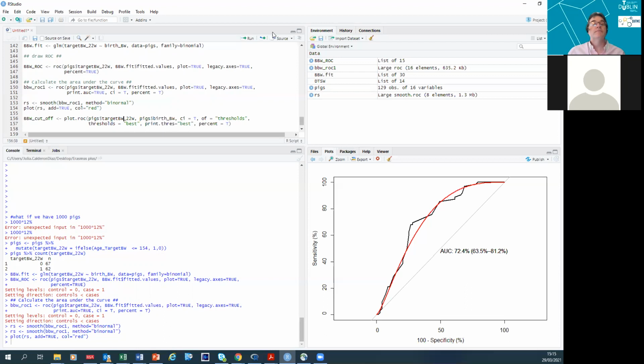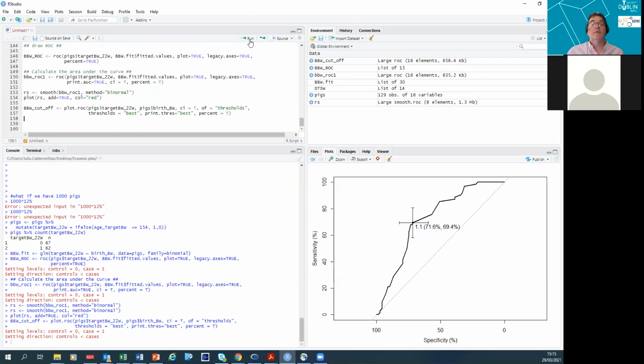And then if we do that, it's telling us that to identify pigs based on the birth body weight, I will need to look for pigs that are born at 1.1 kilos. And those are the ones that our prediction is 72% good with a sensitivity of 80. Wait, let me go back here. So it will be with a specificity of 63.5. So 63.5% of the times we will identify true positives and 81% of time we will identify true negatives.